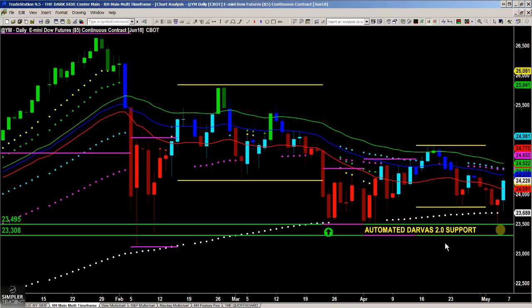So think about what these daily time frames are telling you, even if you're a 5-minute trader. Think about what these daily time frames are telling you about important levels within this overall choppy range.